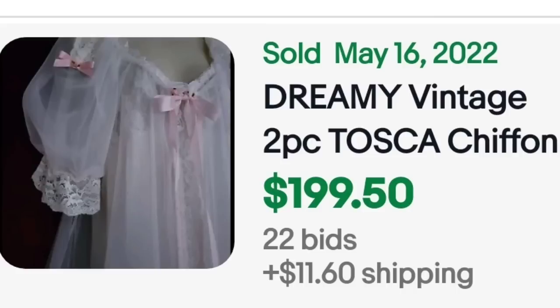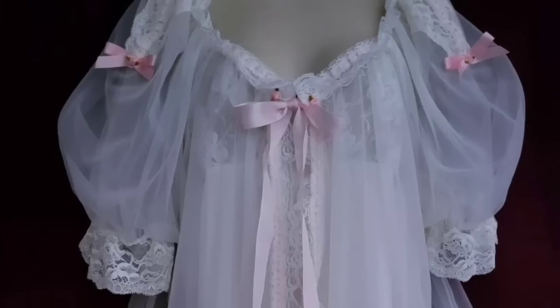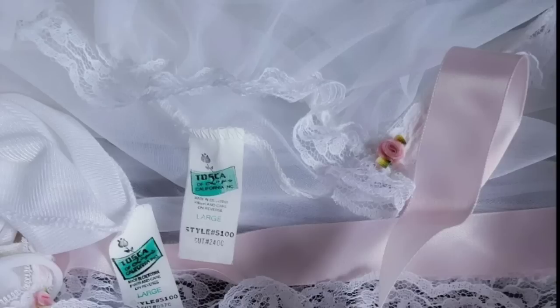Here is another close-up of the seller's pictures. Just absolutely beautiful, beautiful lighting on them. And here you can see the tag saying Tuscan. So keep an eye out for this brand. The next one is another really pretty one. So that definitely is a theme that is running throughout. These are just simply pretty, pretty nightgowns.